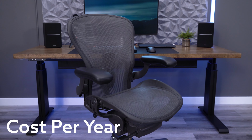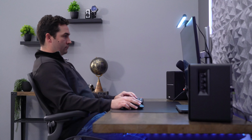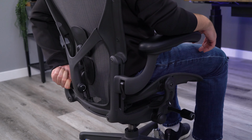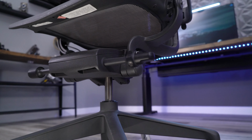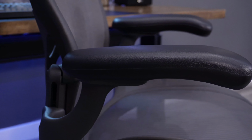Is the Aeron worth it is going to be a different answer for everyone based on what you're willing to spend on a chair, but I do think that it is worth the current price. If we just think about this more from an investment standpoint, let's say that the Aeron will only last the minimum of 12 years of guaranteed use from the warranty they provide. This would put the fully loaded model at around $137 per year.